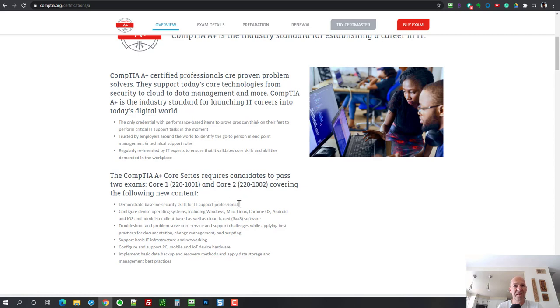Here we go through it one by one. Demonstrate baseline security skills for IT support professionals. The next thing that you will learn is how to configure the device operating system. This is not just for Windows computers. This is for Mac, for Linux, for Chrome OS, and for Android and iOS. Mobile devices are part of a larger corporate environment. People use these devices to check email and potentially access other tools. Mobile devices in a corporate environment play a very important role these days.